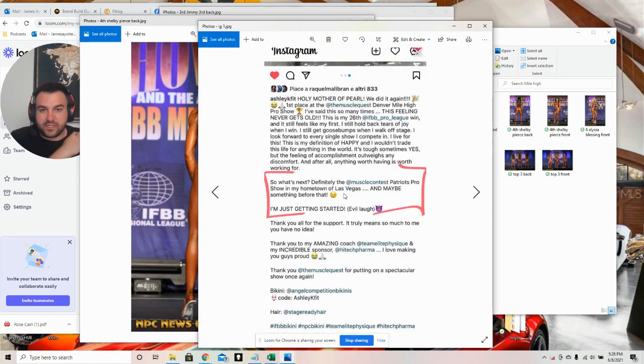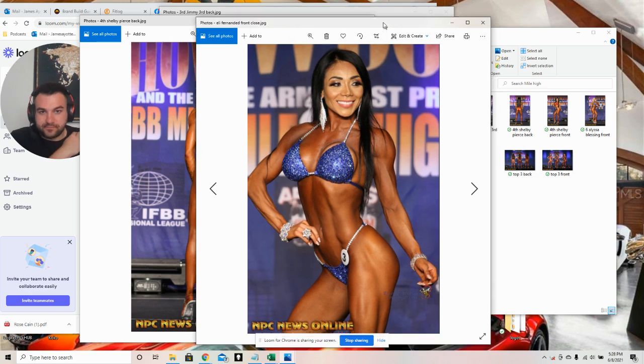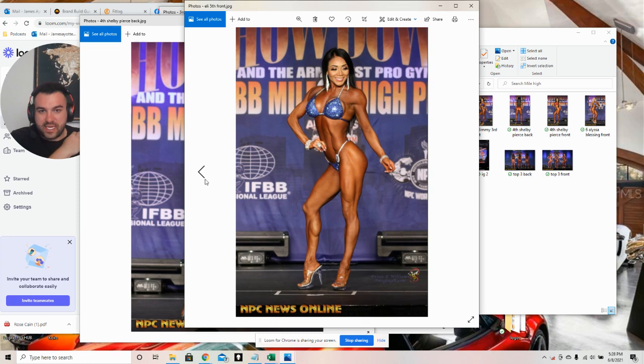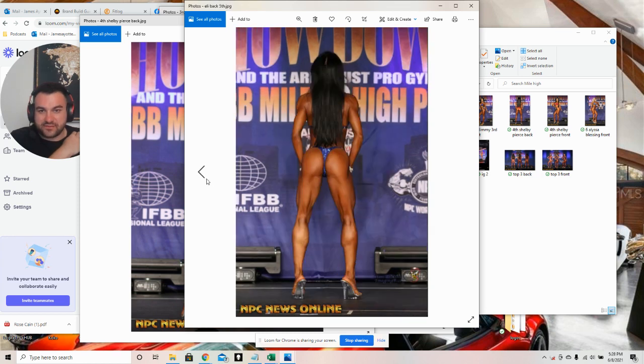You can see here, the waist is just watery. A little bit of fullness is good. I don't know if she spilled. She could have probably eaten too much food. That's what it looks like here. She is lean enough. You can see the crazy lines in her legs and stuff too.